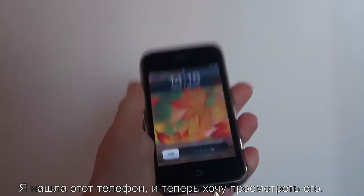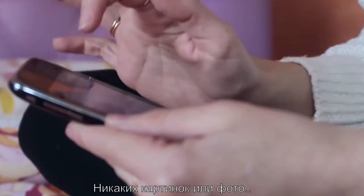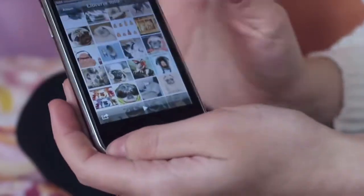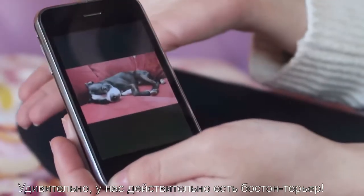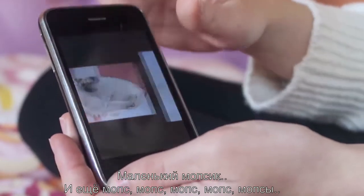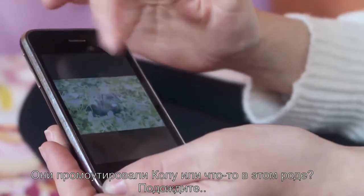So I thought we will go through it. I'm gonna go on images. No pictures, photos. Yeah, of course, all the photos are just dogs. I have a pug that kind of looks like Edgar. What a surprise, we actually have a Boston Terrier. Little puggy, another pug, pugs. What are these? Wasn't this an ad? Was it a Coca-Cola or something like that?